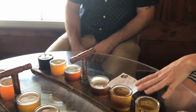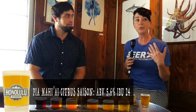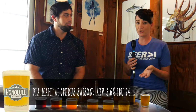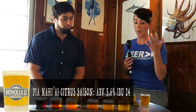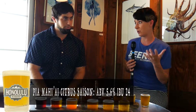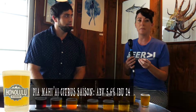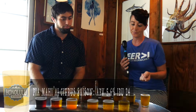And then we have our Piamahiai, which is our honey citrus saison. We're using locally sourced lemons, limes, oranges, tangerines, and lemongrass in this beer. You're gonna get a big, bold citrus profile and flavor with this beer, some nice lemongrass aromatics, and we finish it off with Big Island honey, which kind of helps to mellow it out and prevent it from getting a little too tart because of all the citrus that we are adding to it.